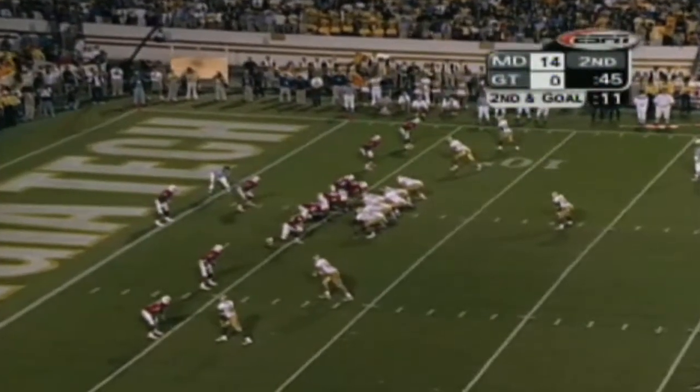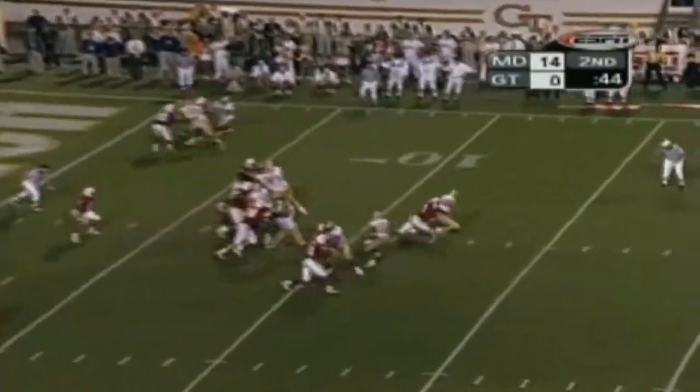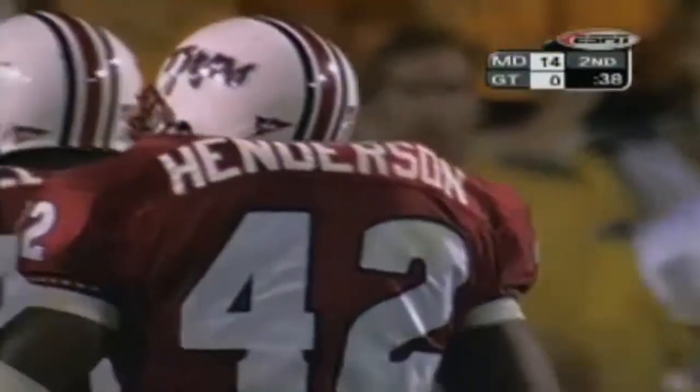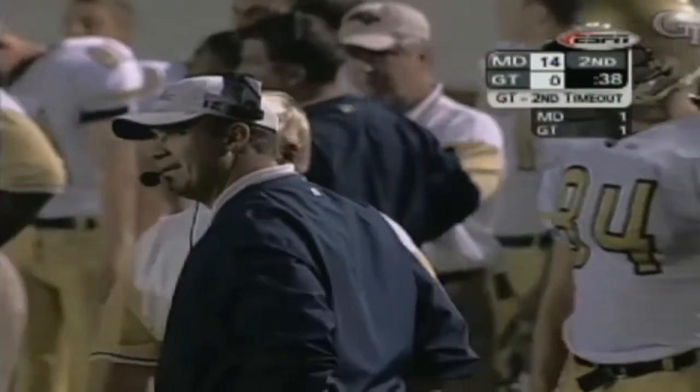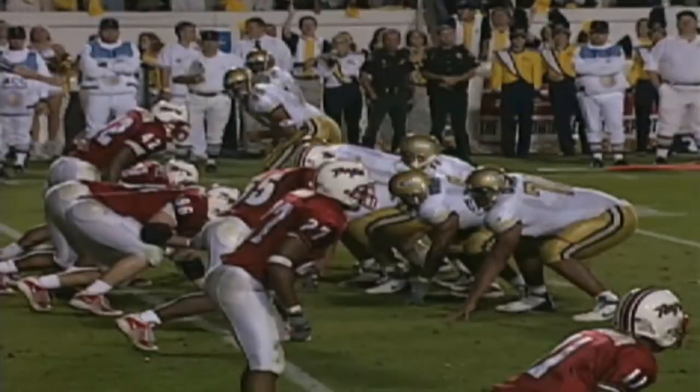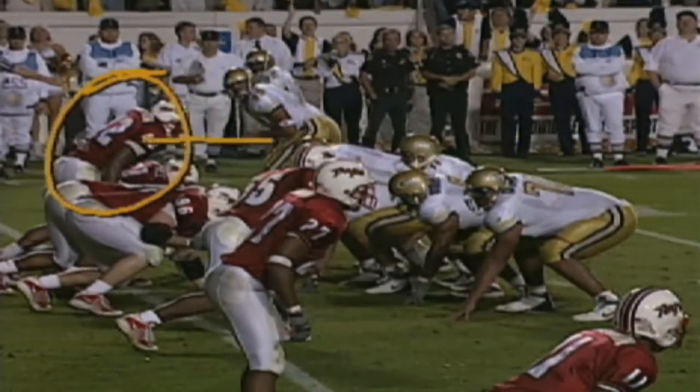Second and goal. Georgia Tech looking for its first points. Oh, the middle. Henderson brought down Gotze back at the 14. What a quick first step for the middle linebacker who's made the big defensive play here in this first half. Timeout Georgia Tech with 38 seconds to go. Tell you what, E.J. Henderson, number 42, has been playing very well this entire season, and he's continued to play really well tonight. He's just going to shoot right through.